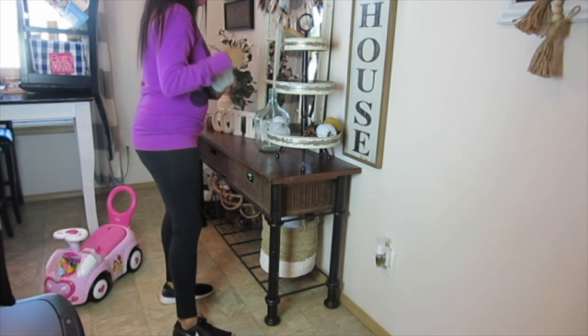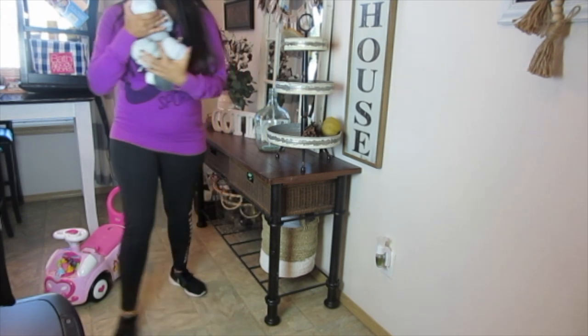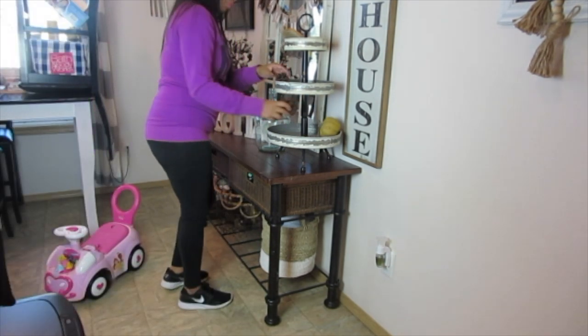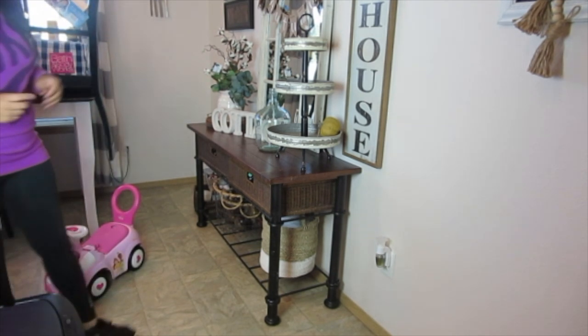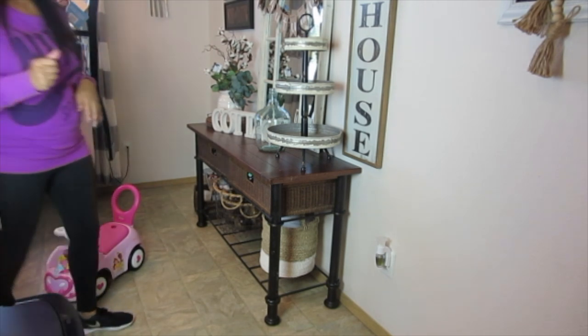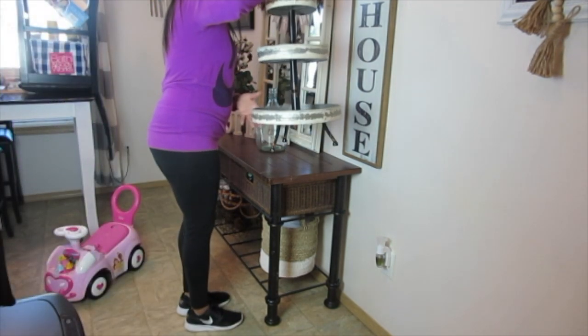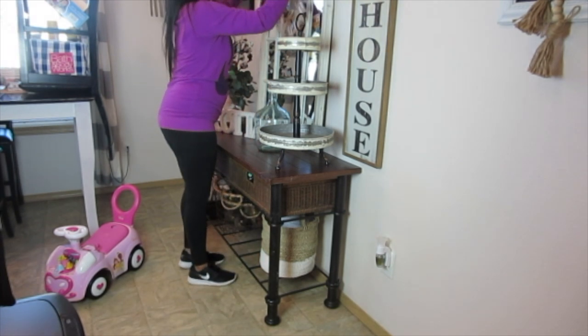Now I am taking my faux pumpkins and I'm going to put those away with the other Halloween and Thanksgiving things and store those in the garage. I'm going to take everything off of this wooden buffet and clean that up with some Wood for Good polish by Method and spray and wipe down my mirror.